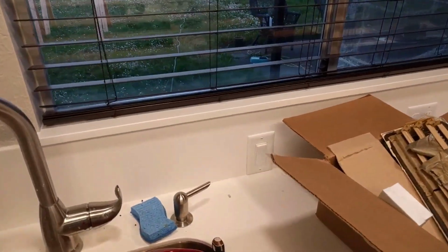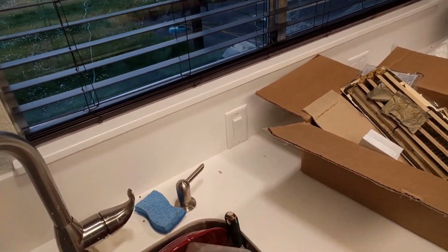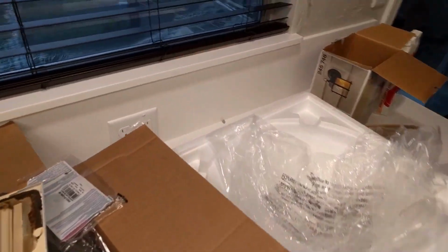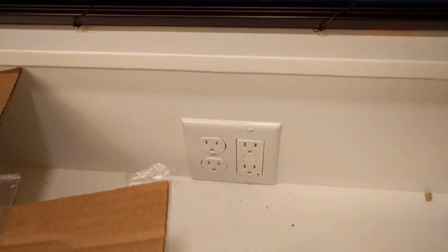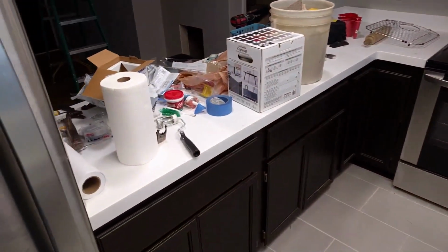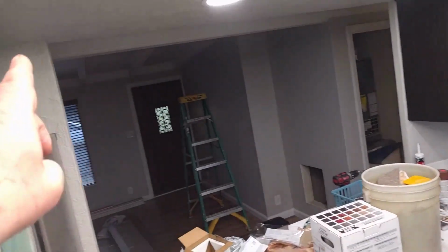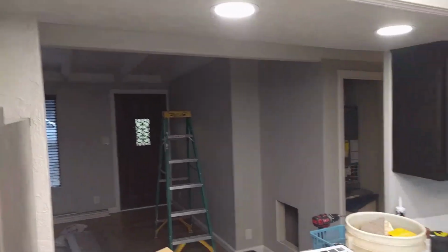New switching. That one's for the garbage disposal, and we did new ground faults in here. This is all brand new Corian countertops in here. And this opening here was all cut open. You used to have cabinets across here. We opened that all back up.